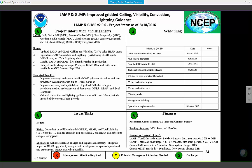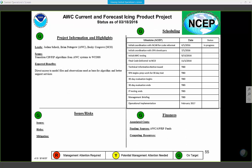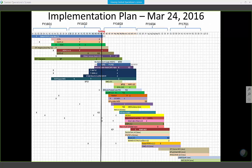So these, the January and February ones, are quads I didn't ask for last time. And then this is a new one from AWC, moving their SIP-FIP processing from local to WCOSS. We're having a little bit of discussion about, doesn't the GFS already do this? So NCO may push on that a little bit and throw that back to AWC and EMC to discuss, but it just came to us with the quad, so we're still digging in on this one. And that's the picture.